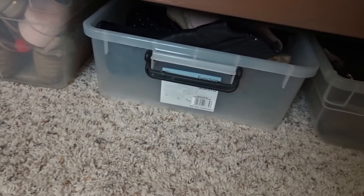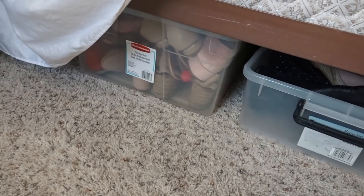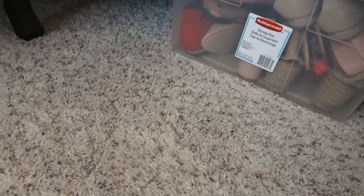Okay, so getting into the shoe dungeon here. I have a bunch of Tupperware containers under here. This was from an old bed actually that was a little bit lower. So we have some lower ones and then some higher ones that give a little extra room. Only three now. One, two, three.